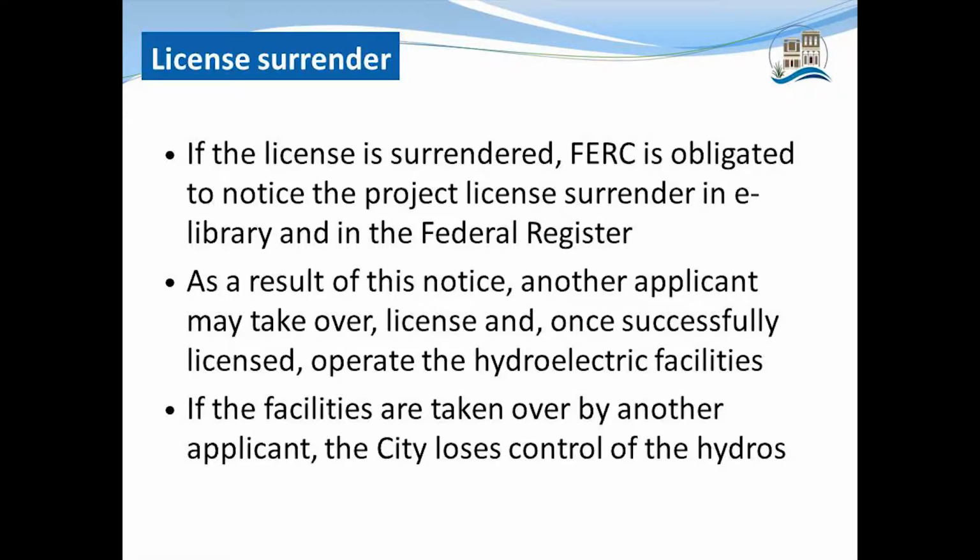Again, it's a regulatory agency, so whether you're relicensing or surrendering, there would be certain conditions that come along with either the license or the surrender document that you receive from FERC. And they may require mitigation for impacts of dam removal. One other thing I did want to note under license surrender: if the license is surrendered, FERC is obligated to publish a notice of the surrender in the Federal Register.